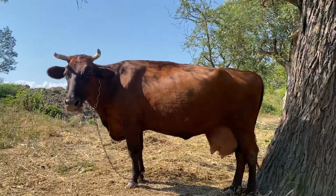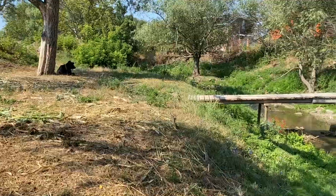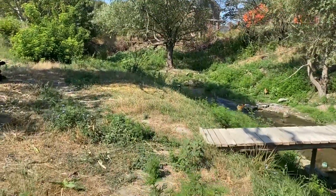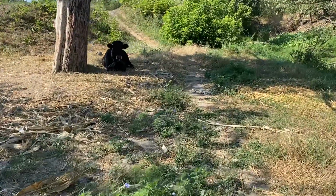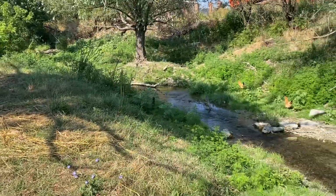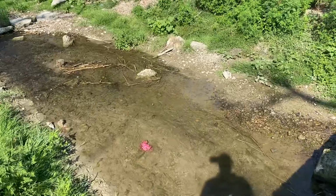This one's a lot bigger. Nice cow. Please don't eat me. Another one. Then we've got some chickens. And a froggy in the stream. I don't know if you can see him.